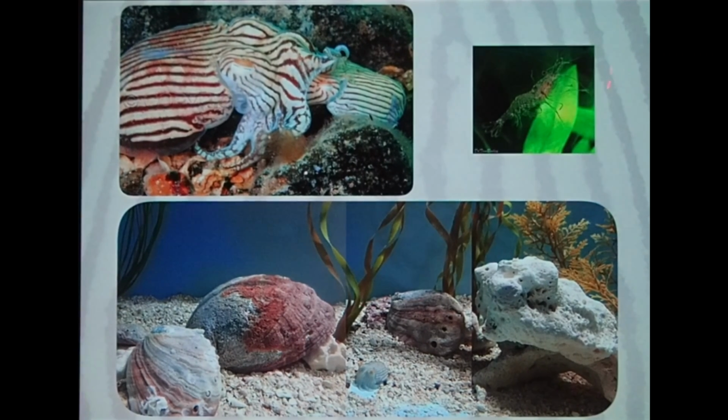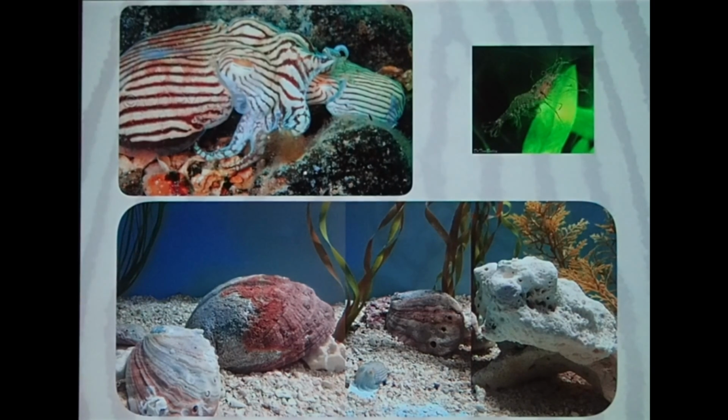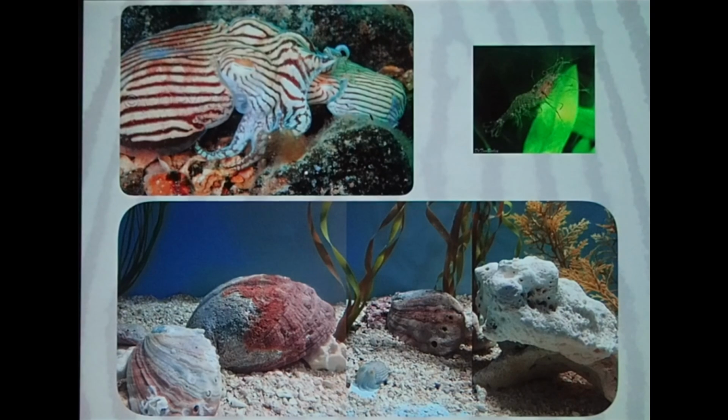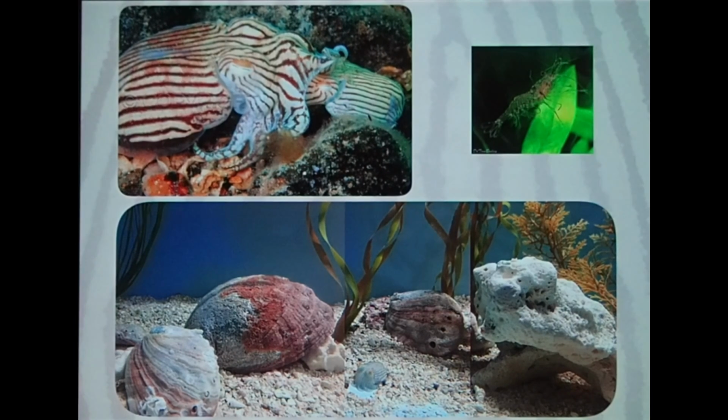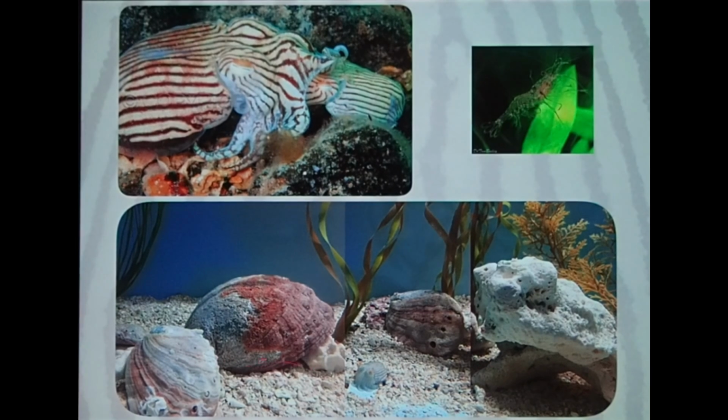For the adults, we feed them just glass shrimp or grass shrimp, just marine shrimp that you can get at any public aquaculture facility. We get ours shipped from Florida to California 2 or 3 times a week, which is kind of ridiculous, but apparently that's what people do in Florida, is they raise food for public aquariums and things like that.